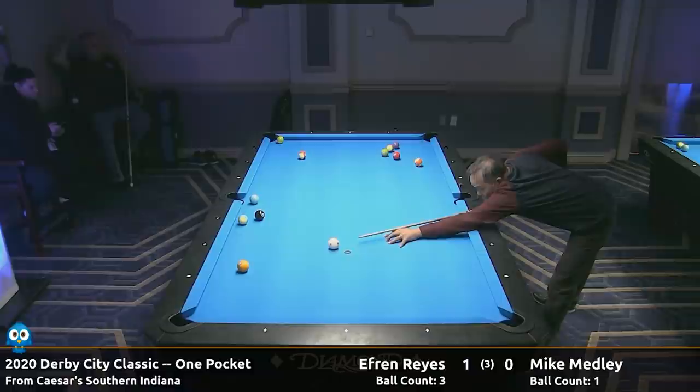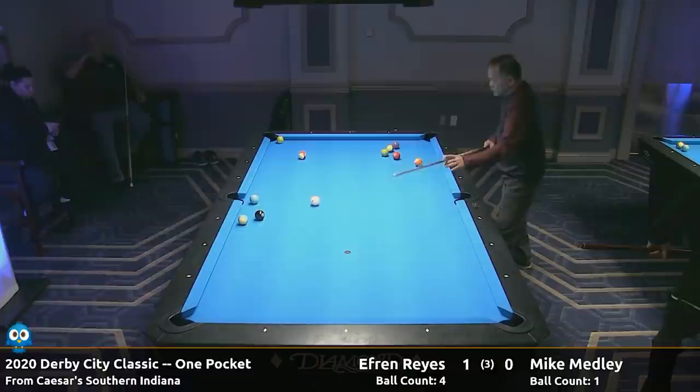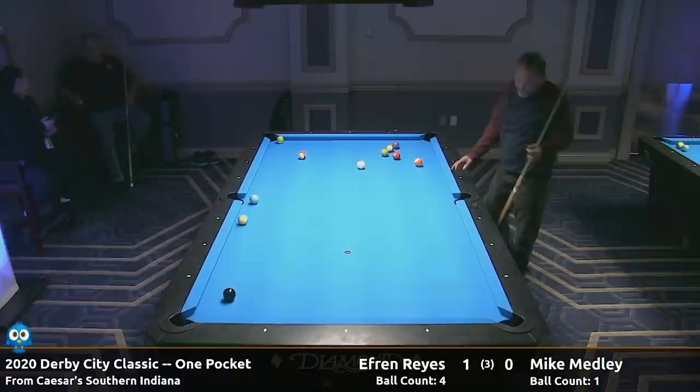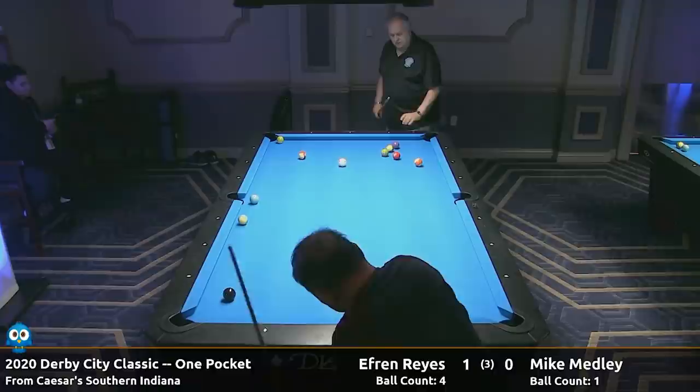Up 3-1 here in game number 2. I don't think that's going to get there. Huh? It's pretty decent. Well, he overspun that one a bit. Hard to imagine you can do that sometimes. And it's now 4-1 here in game two. It's the first round match from the 2020 Derby City Classic.